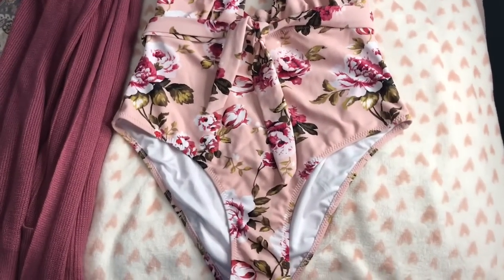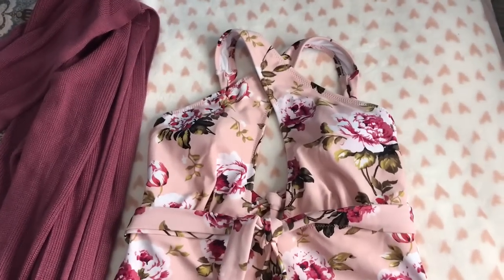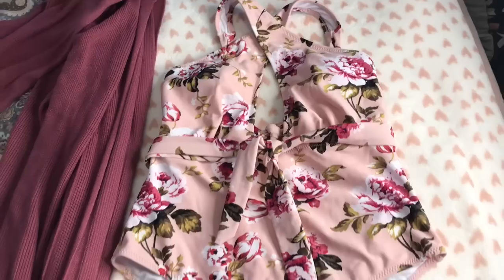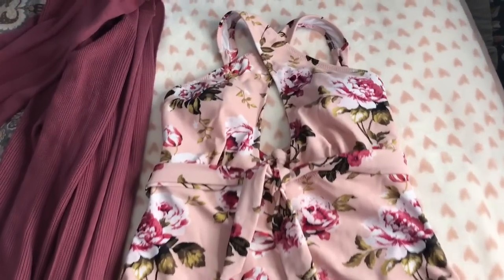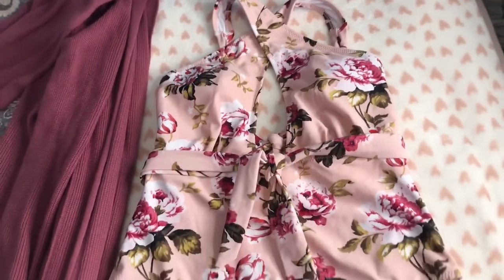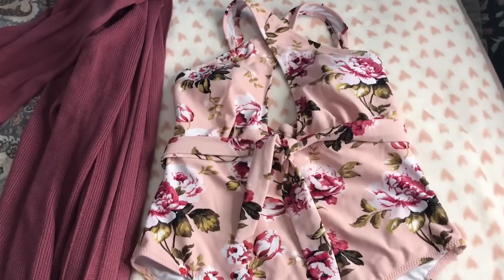So this bathing suit was one that I did a Facebook poll about, asking all of my viewers whether I should pick this one or a white one. I had a toss up between 2 different bathing suits that I was gonna order, and in the Facebook poll, you guys chose this one right here. So I purchased it. However, I do wanna say I did a little alteration to it.